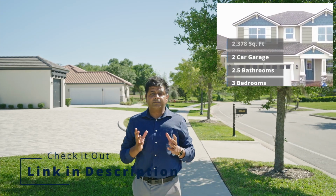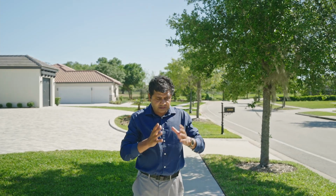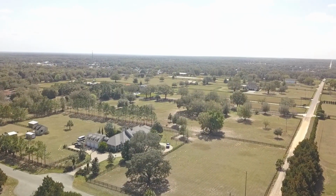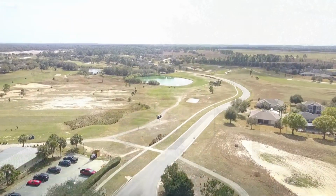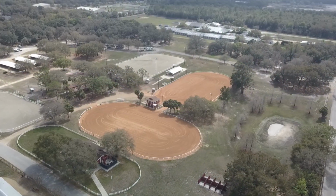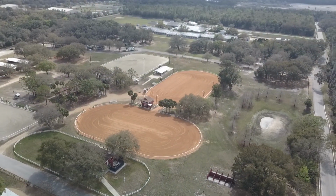Everything is trending upwards. The biggest thing about these two small cities is that you get a lot more land. Your average lot size is about 0.35 of an acre to half an acre, and in some cases close to an acre. There are also a lot of equestrian properties. If you go into Mount Plymouth, which is a little bit more rural than Sorrento, everything is developing in and around, but you're not very far from that.